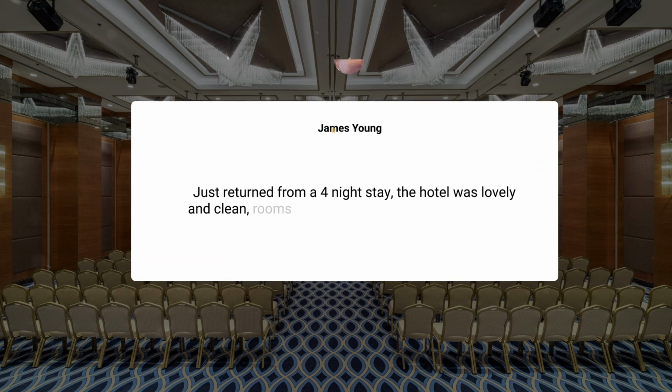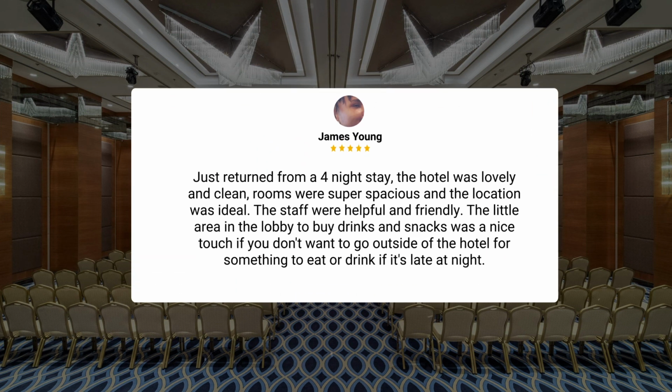Just returned from a 4-night stay. The hotel was lovely and clean. Rooms were super spacious and the location was ideal. The staff were helpful and friendly. The little area in the lobby to buy drinks and snacks was a nice touch if you don't want to go outside of the hotel for something to eat or drink if it's late at night.